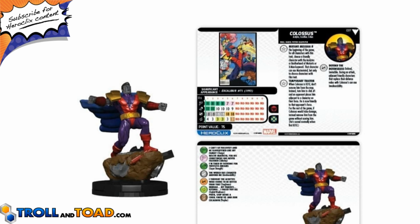Then his other trait is called Temporary Traitor. When Colossus is KO'd, don't remove him from the map. Instead, turn him to click number 1, and an opponent places him adjacent to a character. But anyway, it's now friendly to that opposing force for the rest of the game. If Colossus would take damage, instead remove him from the game without scoring him.